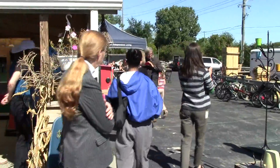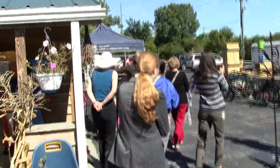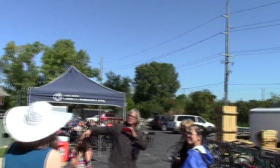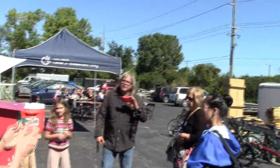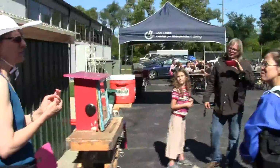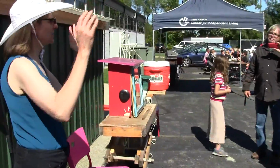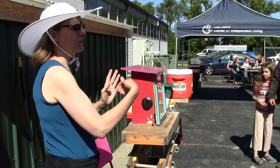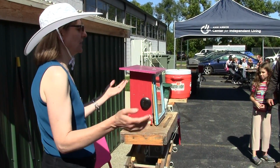It's a library. Is anybody aware of the free library? You raise your hand. Can you explain this? You know what these are? Great. It's an international movement. It started with somebody who wanted to pay tribute to his late mother and built a little box in front of his house with books for folks to take or a place for people to drop off books. And it's grown to an international movement.